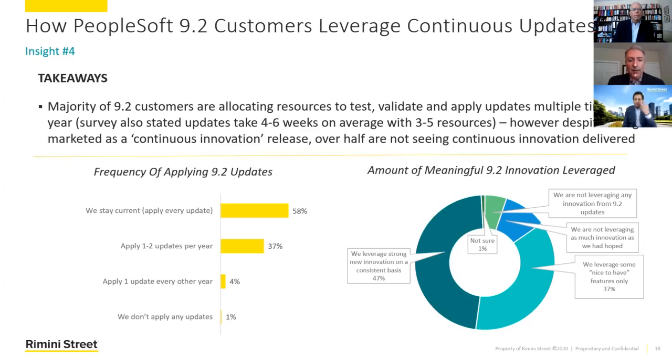But when people get to 9.2, we wanted to understand, are they applying these updates? What are they seeing? One of the things that was interesting was people are applying the updates very frequently. In fact, the majority are staying current, which makes sense. As I mentioned, when you call Oracle support, you need to make sure that you're at least reasonably current to avoid them not being able to work your issue. But again, the question is are you applying these updates just to keep supported, or are you applying them to get innovation? And the longer you stay on this path of applying updates and not necessarily moving the needle of innovation, you can start to fall behind.